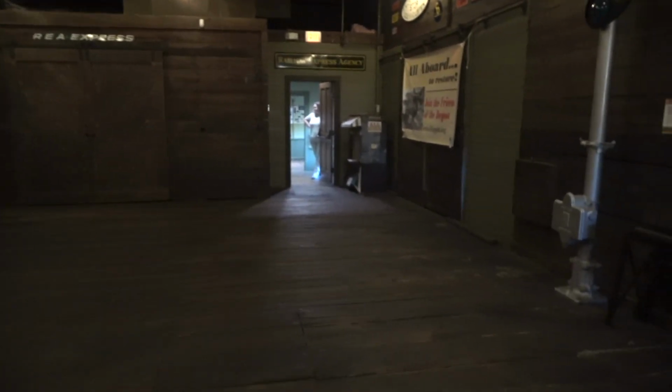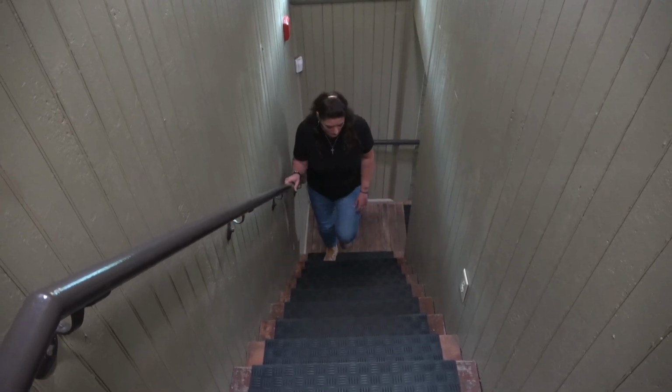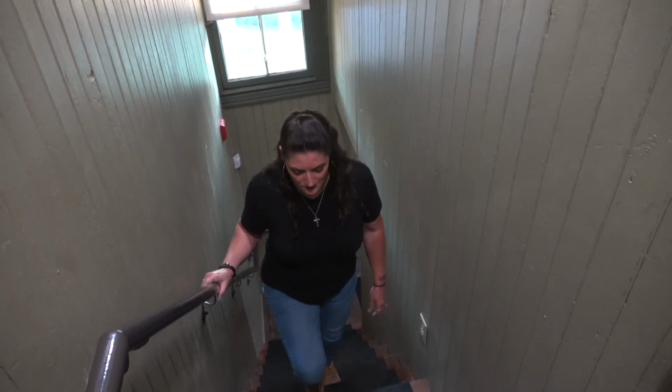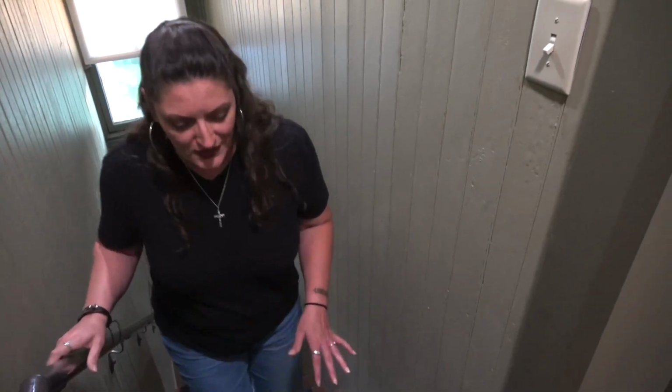I love these floors. I love the floor is settled and the stairs are all wonky. It's neat.